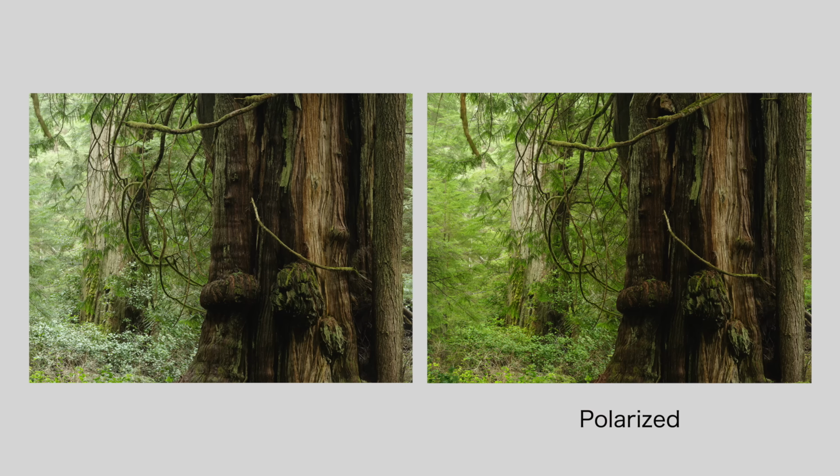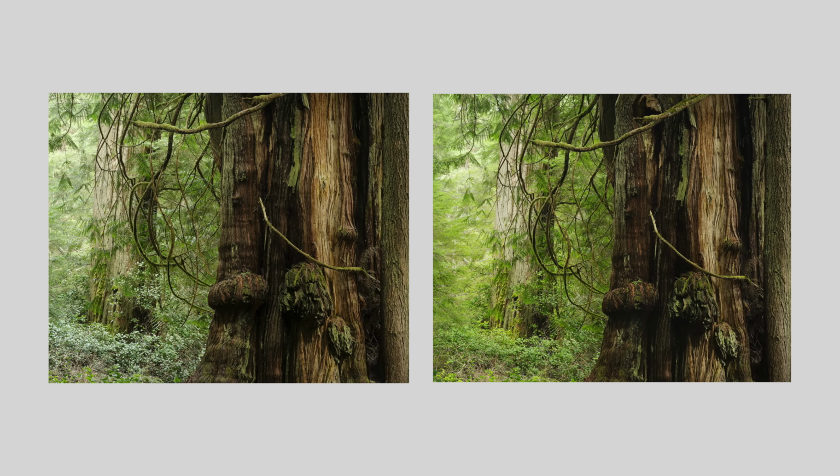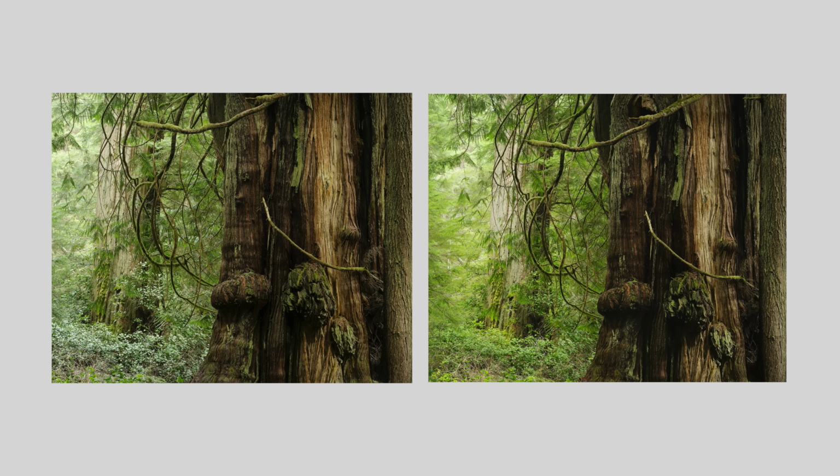So this is the raw file, and here are the finished images. Basically all I've done is I've just cropped it the way that I wanted it, and I've also added contrast to both photographs. But I still like the image without the polarizer.